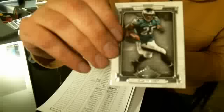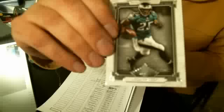Got a LeSean McCoy base card. I would think that's probably the veteran one, but he's not even in the NFL anymore, I don't think. I'm not sure. All right, well, that's Marcus Allen canvas. That is not that expensive a card, but that's a neat looking card. Jason would like that. Nice Marcus Allen. We got a Philip Rivers base card.